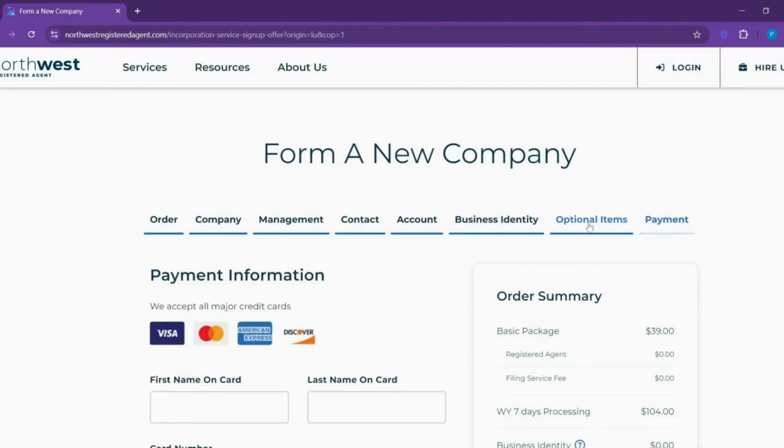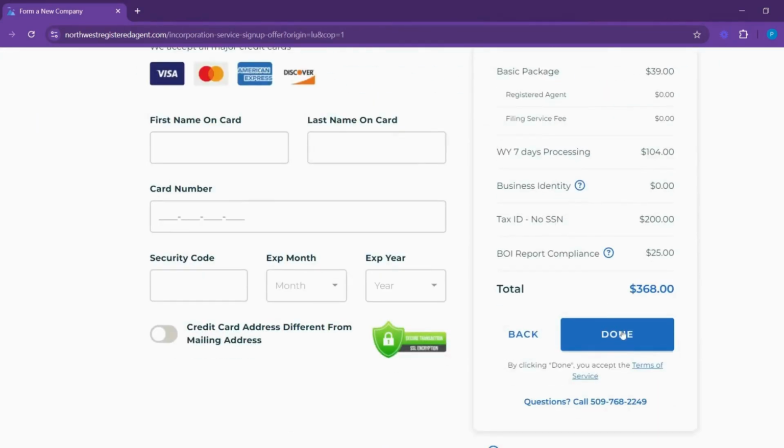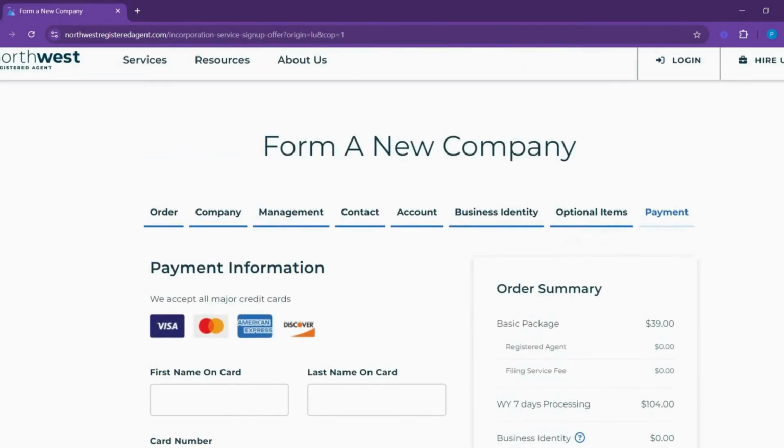Finally, once you've completed the steps, you can check out and finalize your car rental business LLC formation. Congratulations! You've successfully formed your LLC.